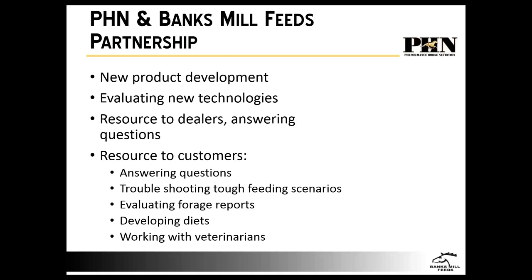So we have to work with what we've got. Some years it might be better than others, and we find our horses are gaining weight. Some years they're losing weight. So we need to be able to evaluate forage and design programs to go with that. We also will help develop diets and work directly with veterinarians.